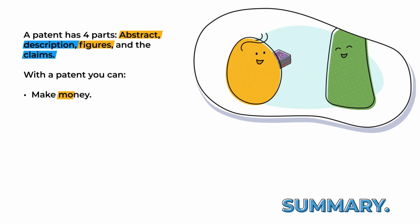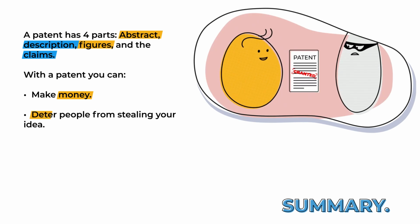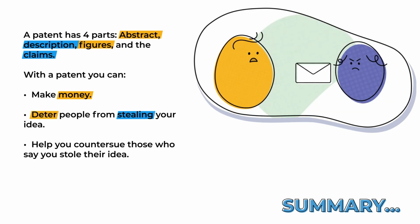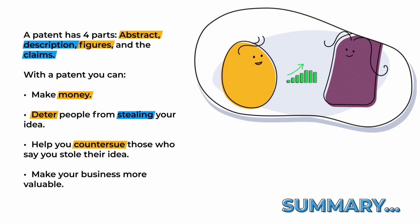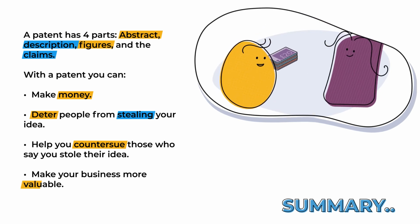A patent can help you make money from your idea. They can deter others from stealing your idea. They can help you countersue those who might say you stole their idea. And owning patents can make your business more valuable.